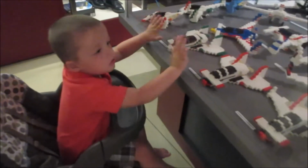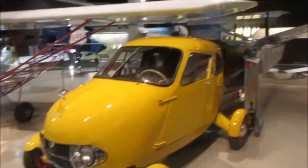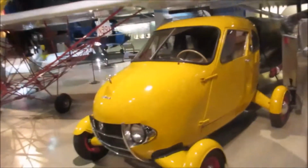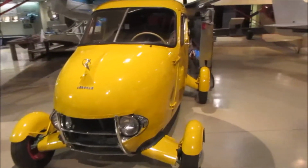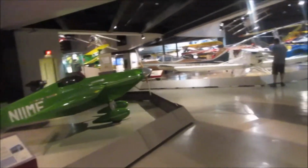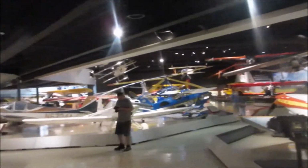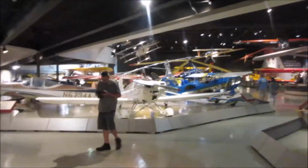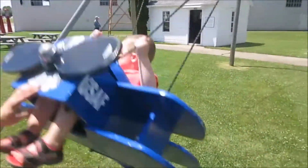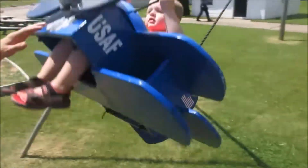Okay, don't touch like that. This is my favorite airplane because it's an airplane and a car. Airplane and a car. It's kind of cool. It's called the Aero Car, but it's cool. I like it. What? Okay, we won't go. There's Daddy taking pictures, but this place is just full of awesome planes. Are you having fun? Benjamin, what are you doing? Are you flying?